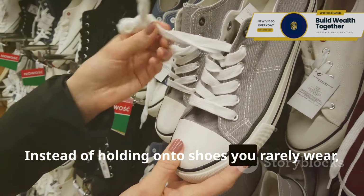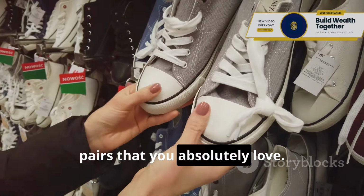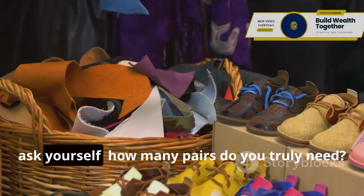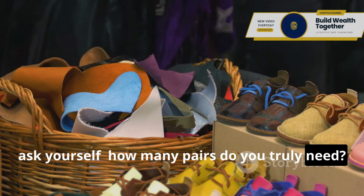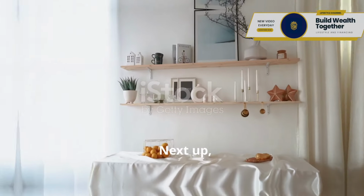Instead of holding on to shoes you rarely wear, focus on investing in a few high-quality pairs that you absolutely love. So take a look at your shoe collection and ask yourself, how many pairs do you truly need? You might be surprised at how liberating it feels to let go of the excess.